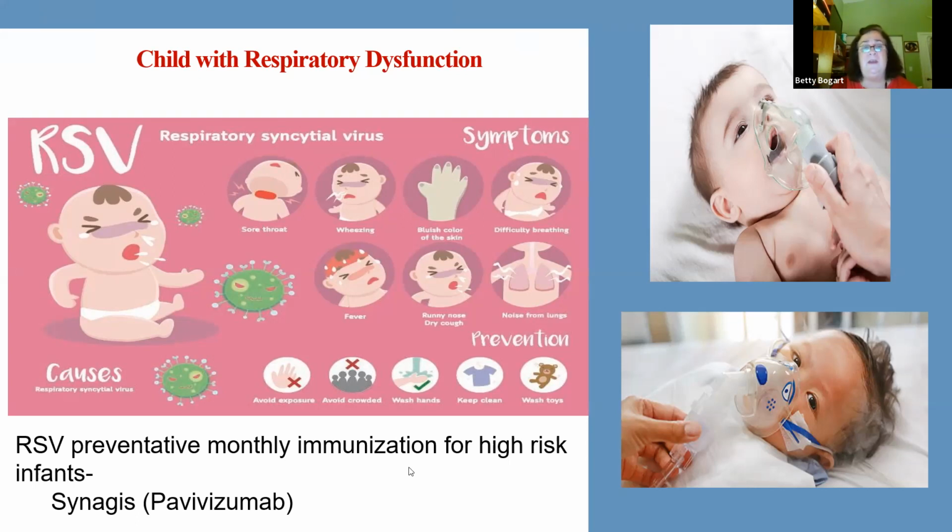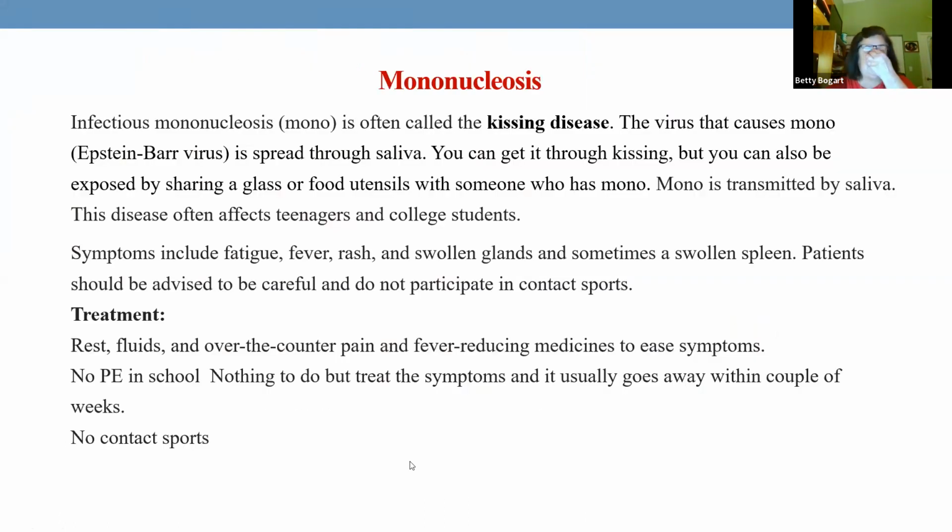So they'll be given preventative monthly immunizations called Synagis, that is the trade name, and palivizumab is the generic name, and it is given for the months between fall and early spring, which is the high risk time for it, and that can help prevent them getting RSV because they're having a hard enough time, as I said, sucking, swallowing, and breathing.